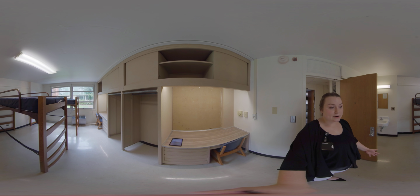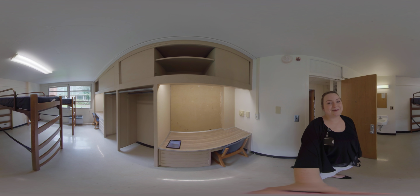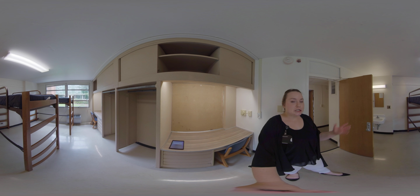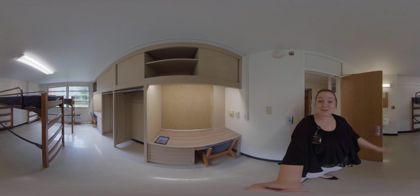But that's intended to be temporary, and then once a more traditional space becomes available, students in supplemental get first priority to be moved out of those. So if you are living in Church and it says supplemental, that is what that means. But yes, so this is the end of our tour today.